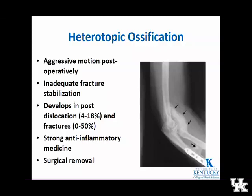You're going to have it surgically removed and then treated with early passive CPM type range of motion to hopefully prevent it from reoccurring. So if you start pushing on a stiff postoperative elbow early, you can cause that. So that's an issue that we have to be careful with. So gentle motion early on, trying to help them facilitate that's really important.